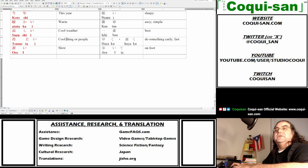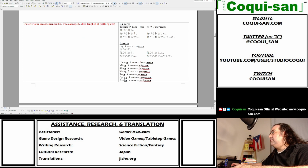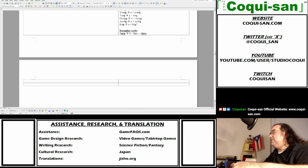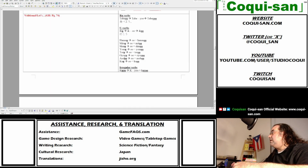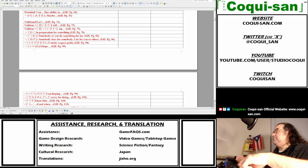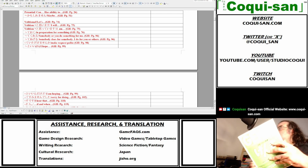Okay. It is now time for new verbs. It's time for us to do verbs. Now, we covered potential down here. Did we cover potential? Volition, imperative. Oh, no. I thought we did that. Went into great detail. It's all right. Can has ability to. So we're hitting up Genki 2, page 26.